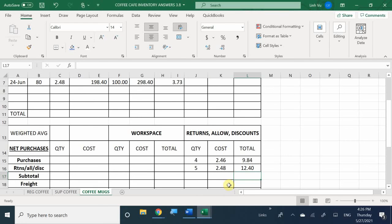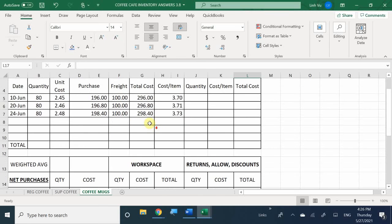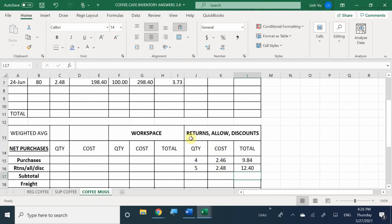Where are you at right now? Inventory worksheet. Okay, under coffee mugs. Yes, under coffee mugs. And we just computed the returns and allowances section. Okay, I'm good. Thank you.